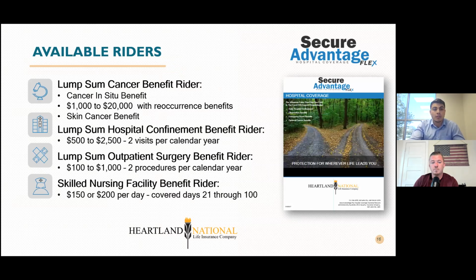7 optional riders. Kenny and I were talking about this one earlier. It's a big benefit. If you've got somebody responsible for a 20% coinsurance on chemotherapy, we've got anywhere from $1,000 to $20,000 in cancer to help you alleviate some of that pressure and some of those costs. So that way on the diagnosis of cancer, you're getting a lump sum check helping you satisfy that maximum out of pocket and that 20% coinsurance. We do pay on in situ, paying at 25% on non-invasive cancer in situ, 5% on skin cancer, and 100% on internal cancers.